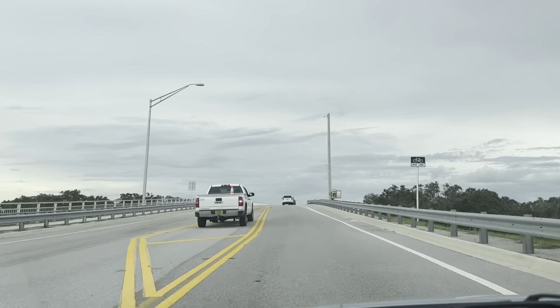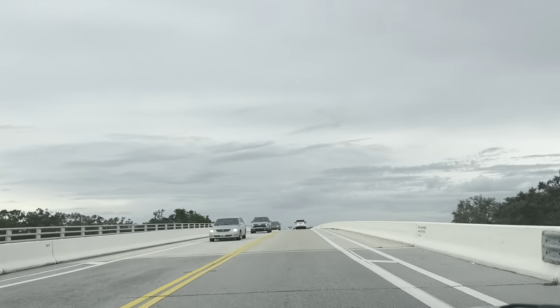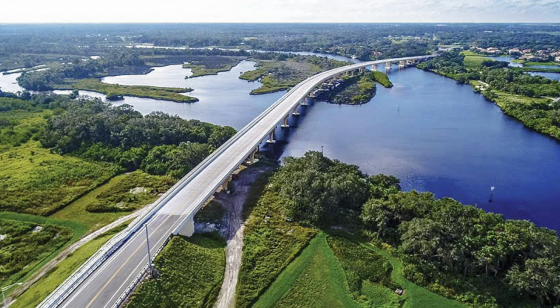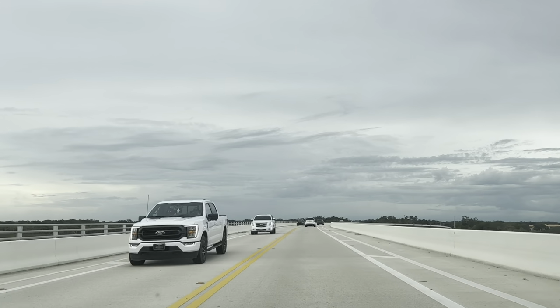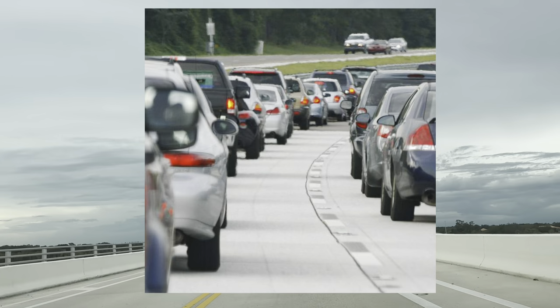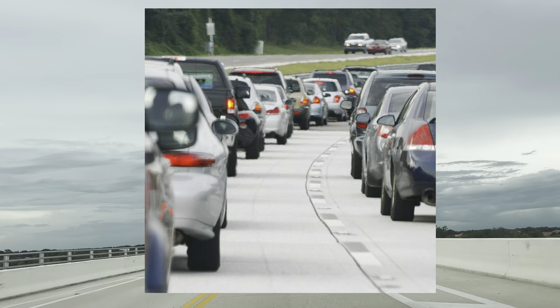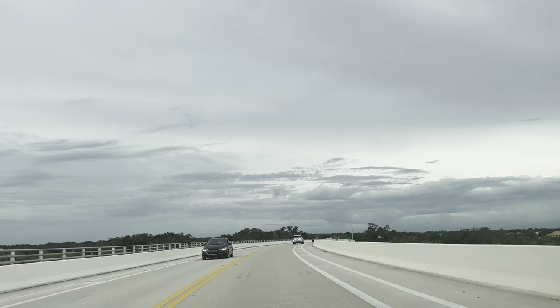Parrish ends. So this is the edge of Parrish. And then you'll be in Bradenton when you get across the bridge here. So this is the bridge that was constructed a few years ago, and it probably created some traffic in some areas, but it alleviated a lot of traffic on 301 and I-75 and let a lot of people get off and exit before.